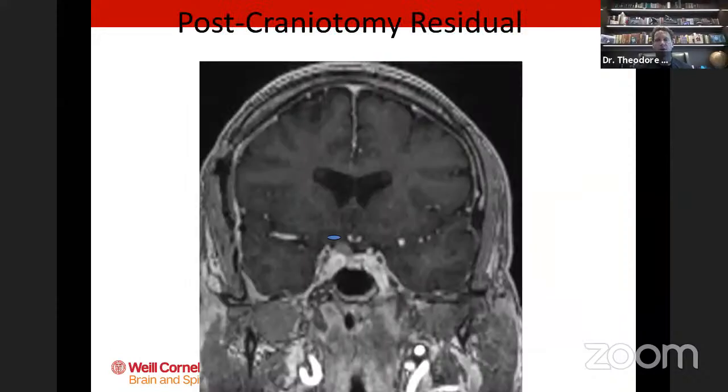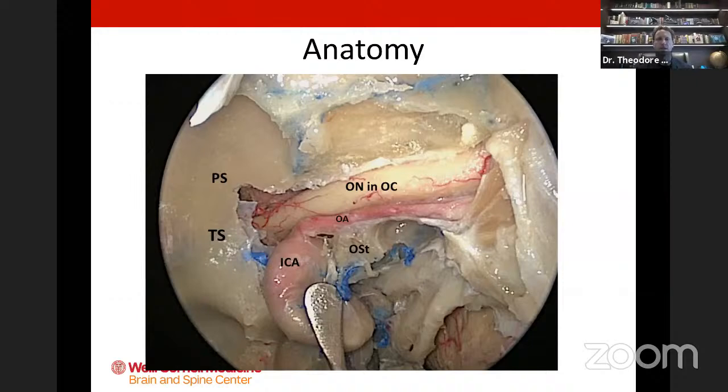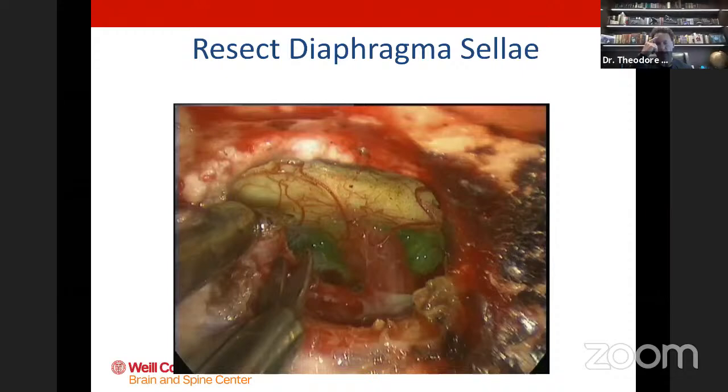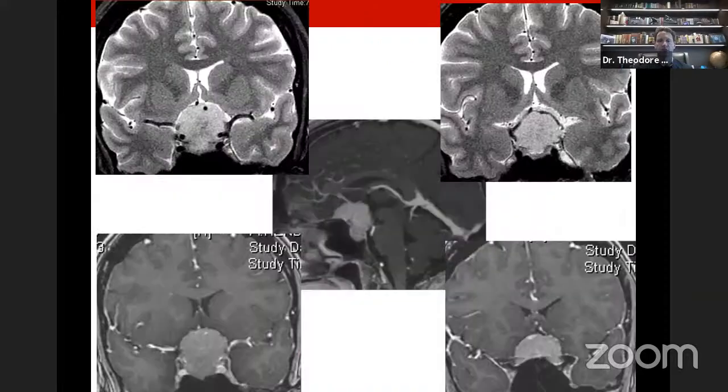When you're coming in from above, the optic nerve sits here, carotid sits here. This was a patient who had surgery through a craniotomy, and lo and behold, that's where their residual tumor was, in that blind spot below the optic nerve. But the medial optic canal is very, very easy to expose endonasally. You just have to be aware of the ophthalmic artery, which sits inferior. It's also important to resect the diaphragma sellae, which we can do endonasally. A lot of these tumors do extend down to the diaphragma. So here's an example of a case.